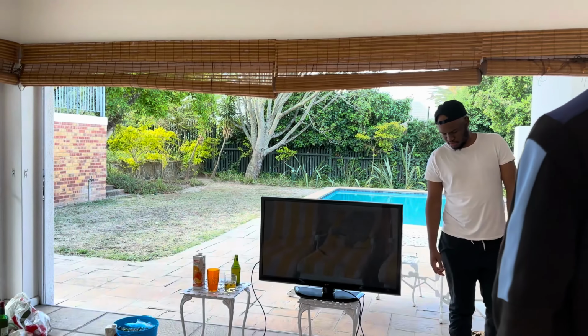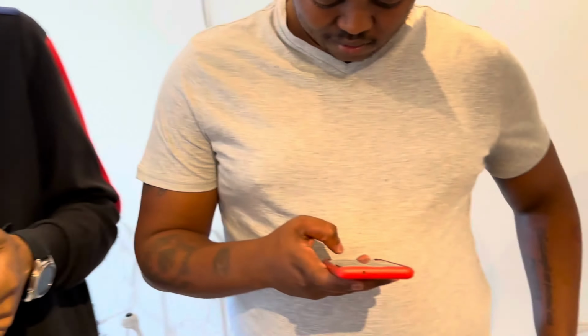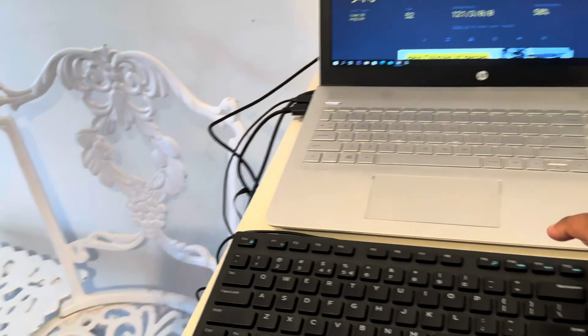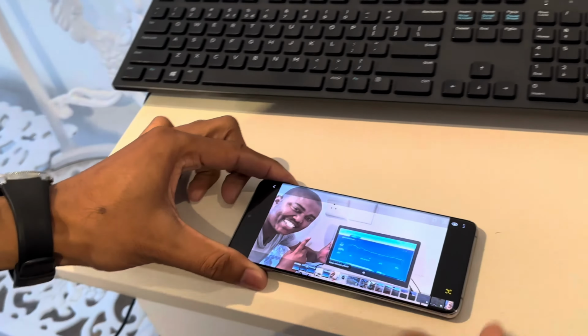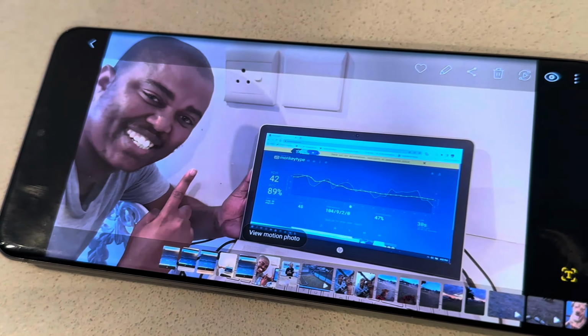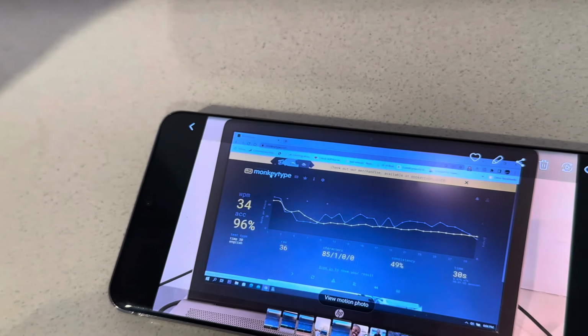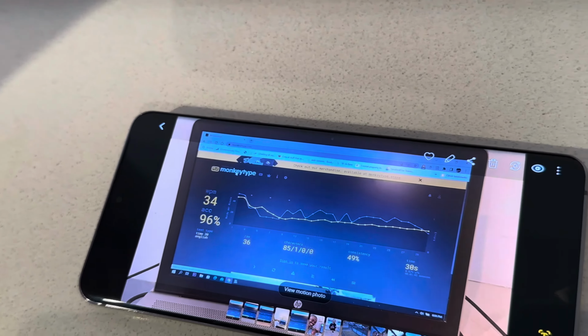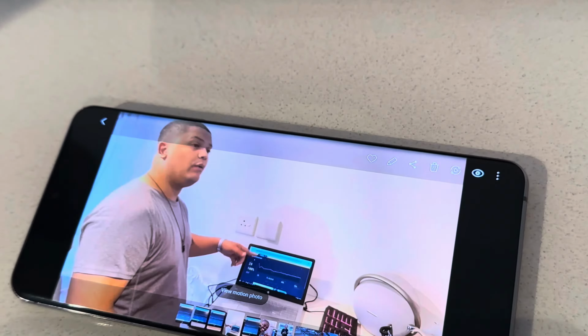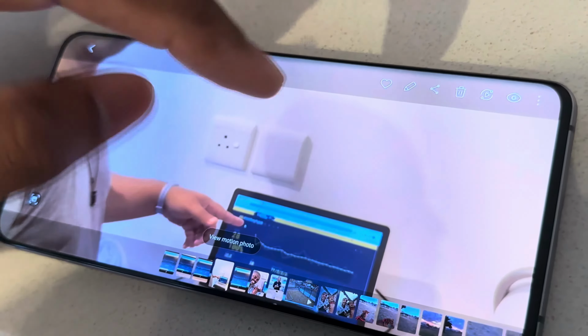No one is winning this because me and Mike don't drink this alcohol. We drink juice. You see, that's what we are drinking, the orange juice. That's us. But anyways, let's check the scores, Mike. If you can maybe put your phone here, then we can see the scores. So Melanger got 42 words per minute and 89%. Next, Tricky Papi, 34 words per minute and 96%. And then it was this one. We can't see what is happening.